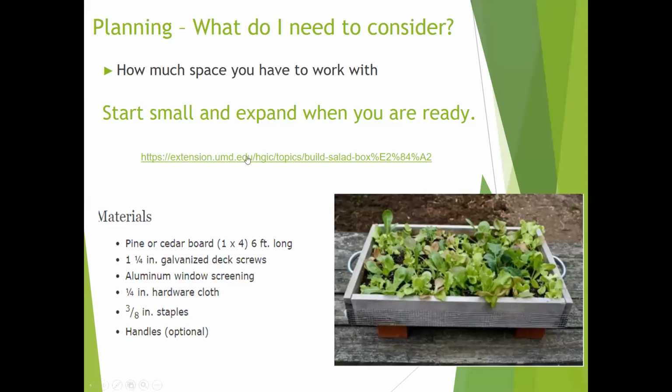Again, we have the link there if you want to learn how to build a salad box. There's also plans on there for a salad table, which is a larger extension of a salad box, and also some really good information. I think there's a couple of videos on how to do it as well.